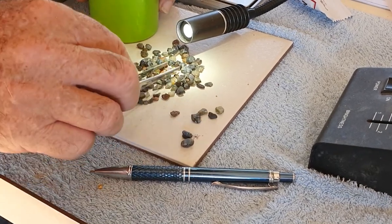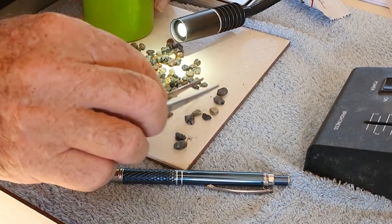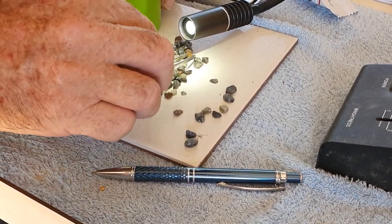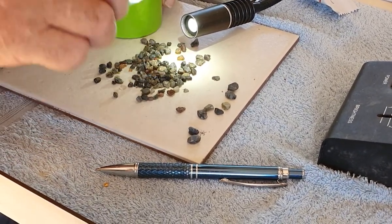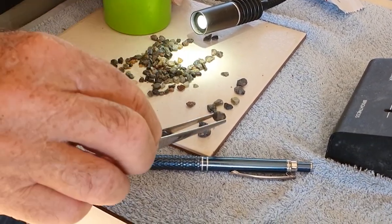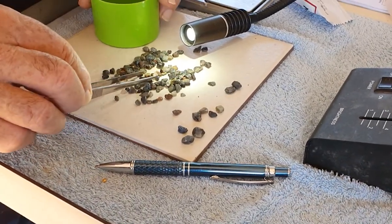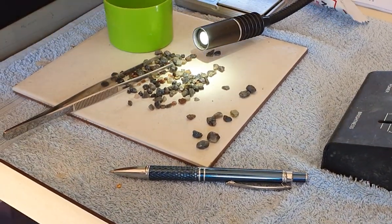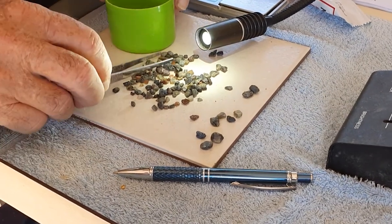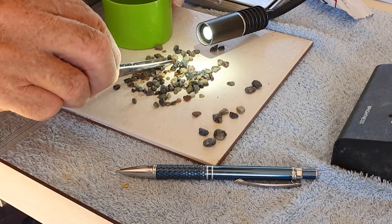Oh, that's pretty. Okay, so what I'm doing is I'm sorting the stones into what I believe we'll check later on for cutting and polishing, and ones that can't be cut. Good on you, Misty. Good luck next time. And then we've got show and tell.